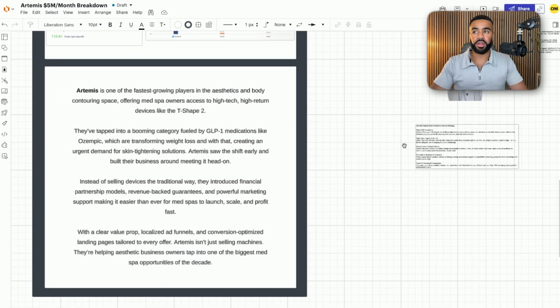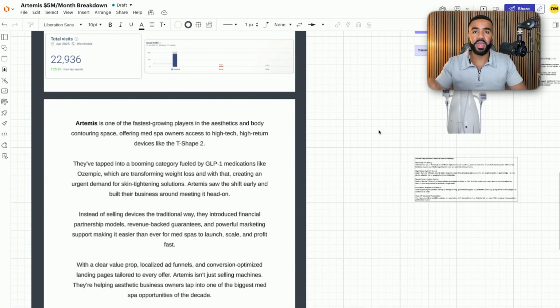Now, what they have done is they've tapped into a booming category fueled by GLP-1 medications like Ozempic, which are transforming weight loss and with that, creating an urgent demand for skin tightening solutions. Artemis saw that shift early on and built their business around meeting that head on. Instead of selling devices the traditional way, they introduced financial partnership models, revenue backed guarantees, and powerful marketing support, making it easier than ever for med spas to launch, scale, and profit fast.